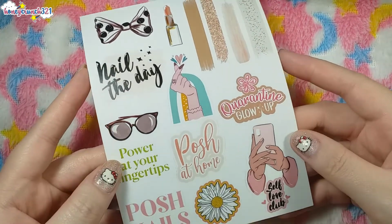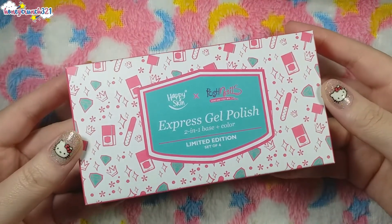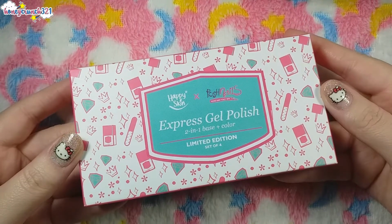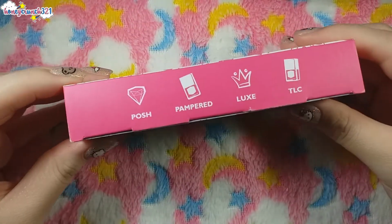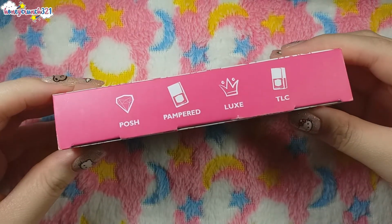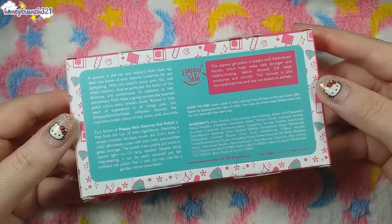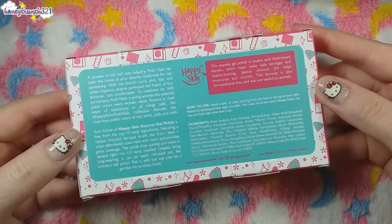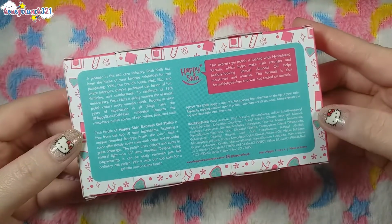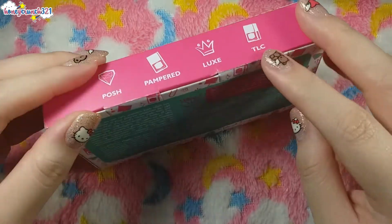Then I also received a Happy Skin and Posh Nails Express Gel Polish Limited Edition collection. And it's in a stylish box like this. You can see the shade names on top of the box. Now let's open it.